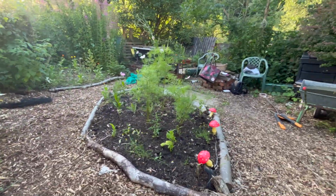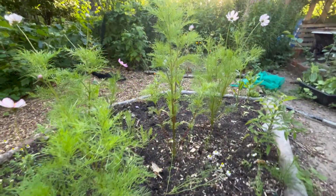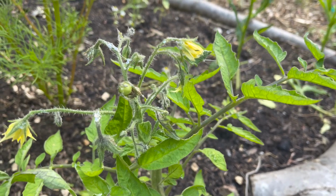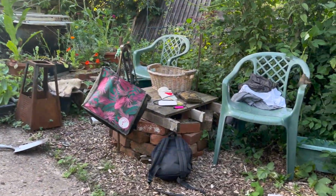This bed here is very slowly starting to fill out. It's got some cosmos, some chamomile, and a few snapdragons in here as well. And also a little stray tomato plant that I've just seen throw out its first little fruit there. That's very nice. And then we swing round, and my fire pit, which is actually my table.